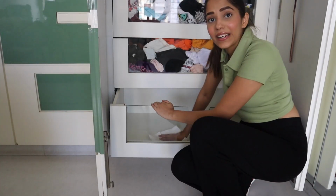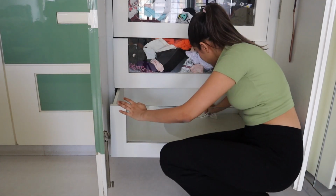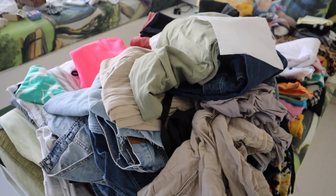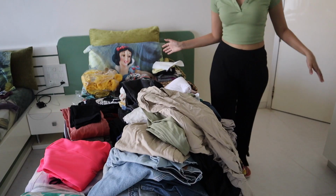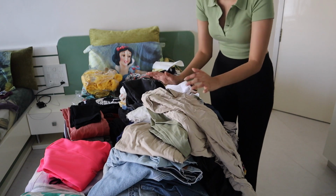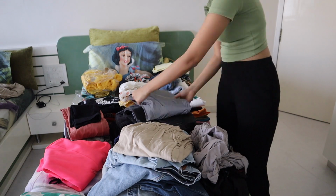Now here comes the cleaning part. We have all the denims right here piled up. Oh my god, there are so many, but we can do it. Now I'm gonna start organizing my denims, which I want, which I don't want, and fold them one by one. Let's start.